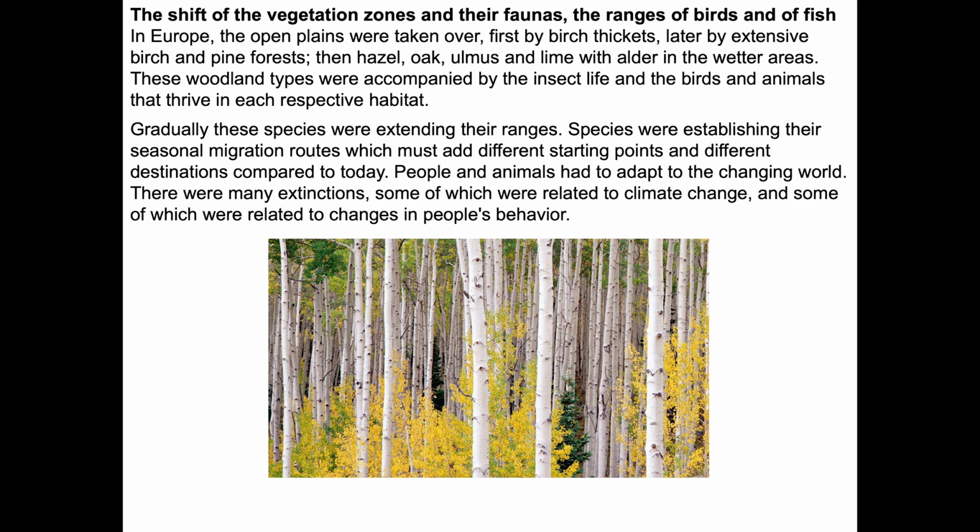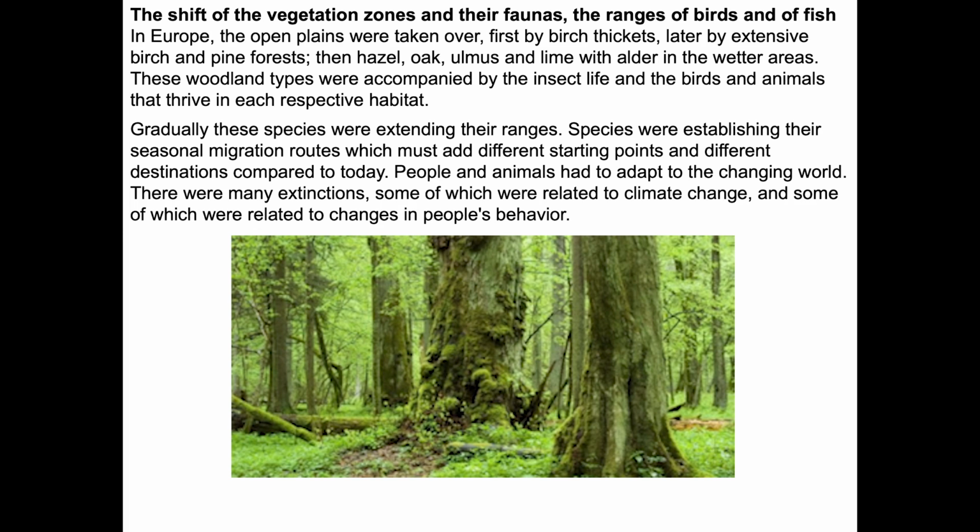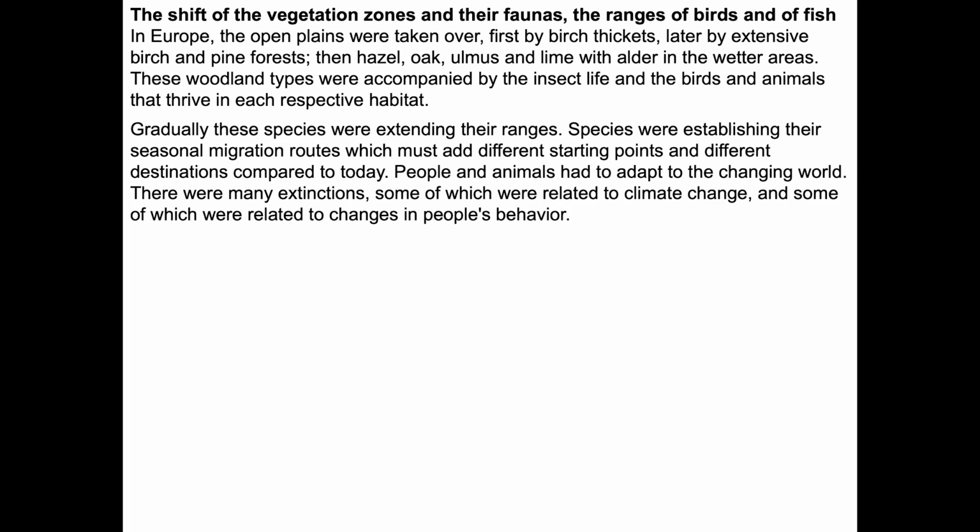Ultimately, this is going to be replaced by warmer weather flora, such as hazel, oak, ulmus, and lime. And these woodland types would have been accompanied by insects that are attracted to those types of trees, as well as the birds and animals that are attracted to those particular ecosystems. Gradually, these species extend their ranges.